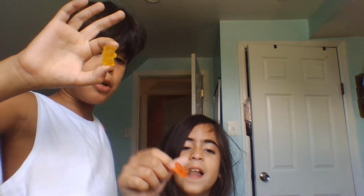Wait, first let me find myself one. Okay. I want a blue one. I mean, we get what we get, and we don't get upset, though. All right, ready? These look like Haribo. They're so cute. They're squishy. They're very squishy. All right, ready? Three, two, one.